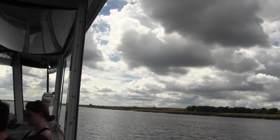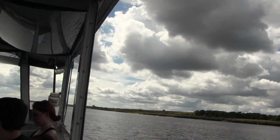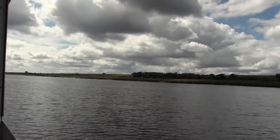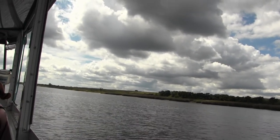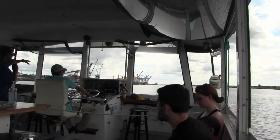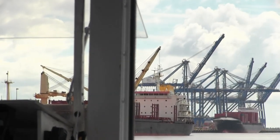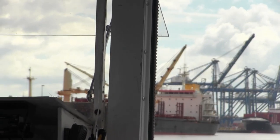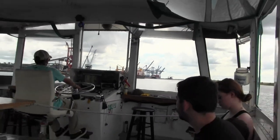The port is broken into two sections. We have what's known as the break bulk side of the port, which we're in right now, the north side, and all the bulk material comes and goes from here. And then further south, where the big blue cranes are, that's the container side of the port, where the container ships come in. And I see we have a container ship that came in just a little while ago. A lot of imports and exports come through here.